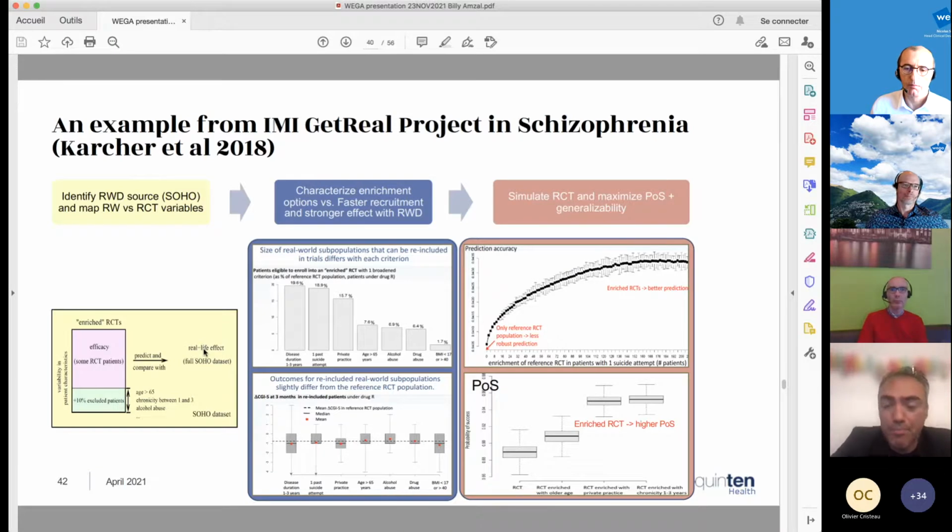So there was this analysis done. It was done univariately, criterion by criterion, testing one by one to see, okay, if I relax this one, what would be my prediction accuracy? How good can I predict the long-term real world with my trial results? And what would be my chance of success? Because of course you don't want to impair your probability of success of your trial.